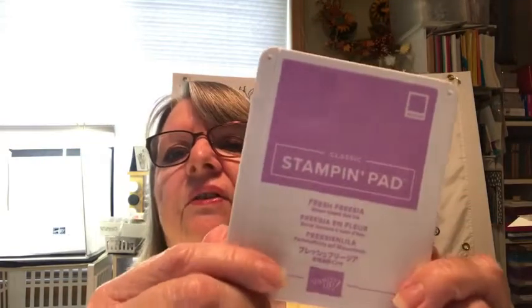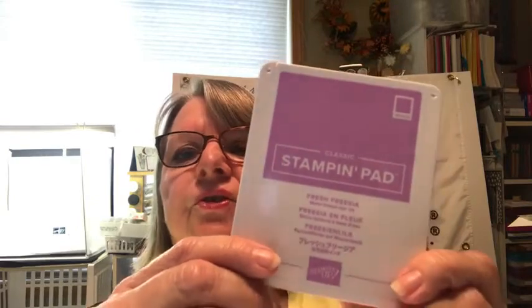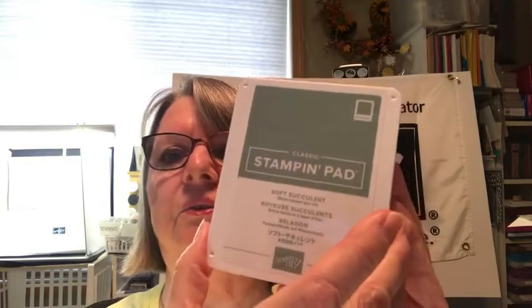And then we have Evening Evergreen. And another one of my favorites is Fresh Fuchsia. And Soft Succulent. So those are the in-color ink pads. I haven't had a chance to put the labels on them yet, but I'll do that later.